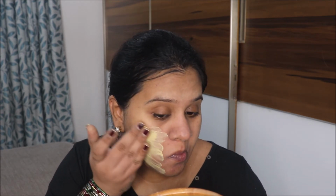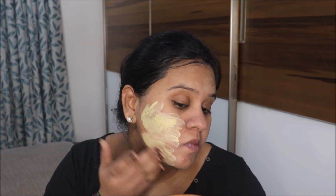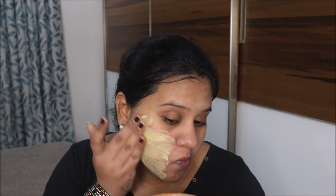This is our 4th step, the mud mask. Gently apply a thin layer of mud mask all over the face. Wait for 15 minutes or till the mud mask dries, then wash it off with water and pat dry. As per the instruction, I have applied a very thin layer. Let me wait for 15 minutes, wash it off and come meet you.